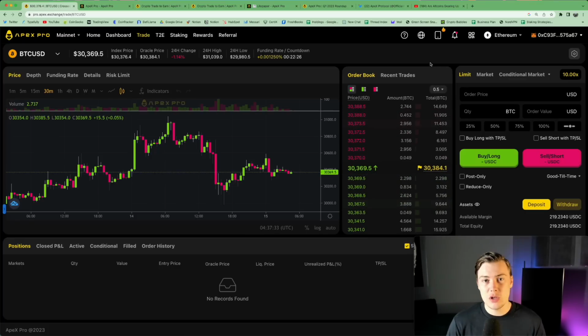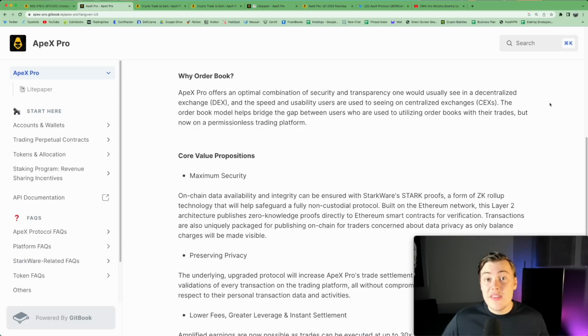You've got ZK Sync, you've got Starknet, etc., and I'm sure potentially you'll be able to trade on those in the future. So the Layer 2 space is looking quite promising from that perspective, and utilizing StarkX's technology allows 𝗖𝗵𝗲 to offer transactions with very quick finality, but also relatively low fees. And then the second major draw card is the fact that it's an order book.